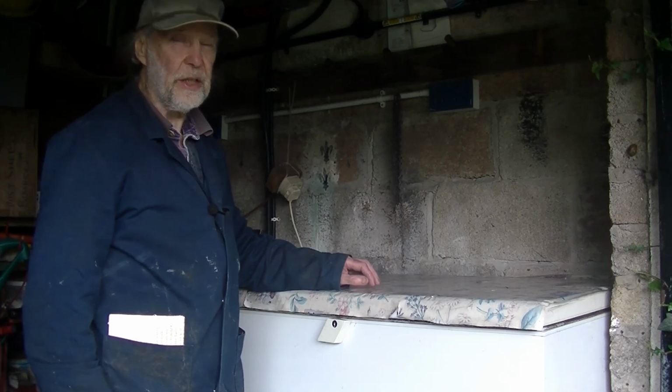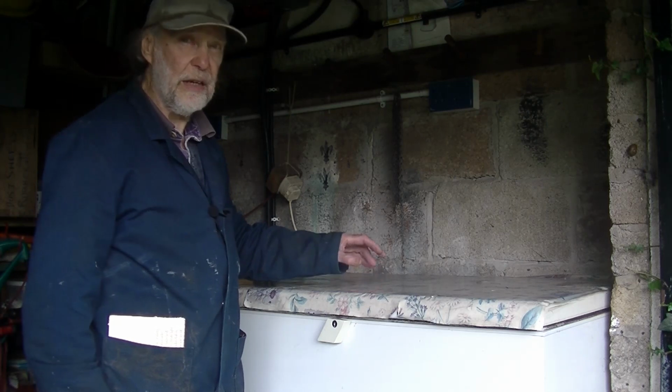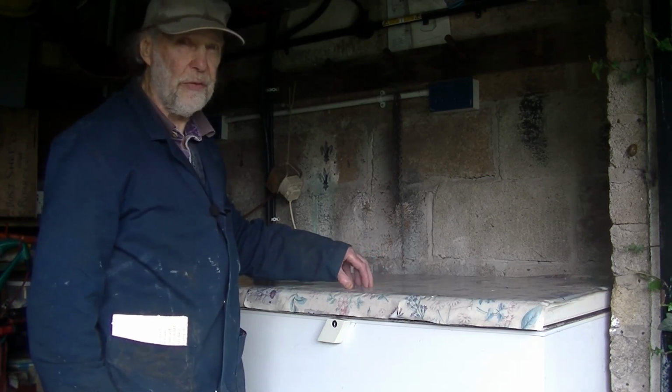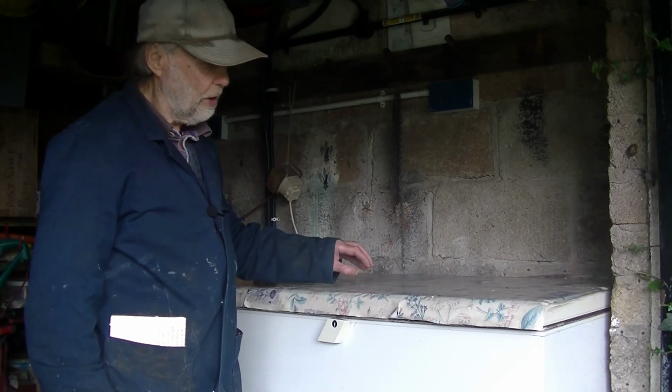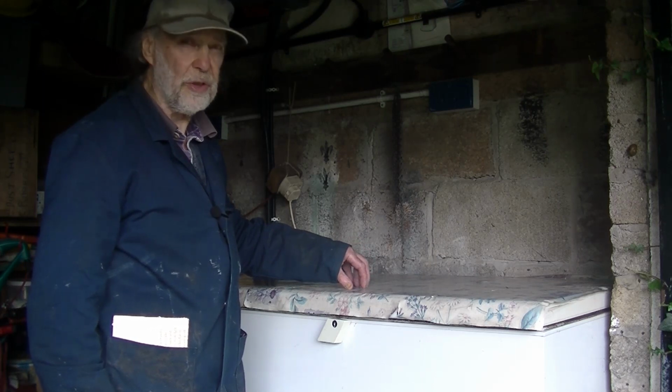Chest freezers like this are more efficient than uprights. The reason for that is every time you open the door of an upright freezer, you will lose a significant amount of the heat within it. A chest freezer doesn't have those same levels of losses.